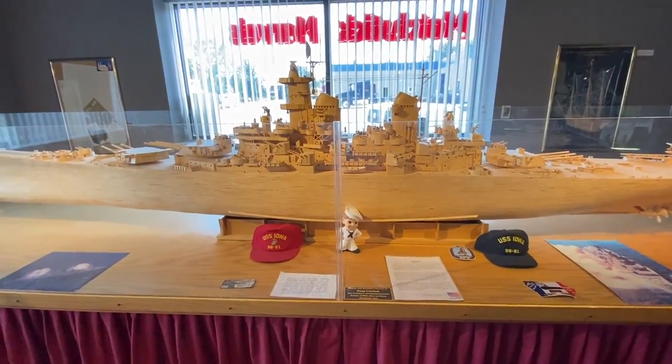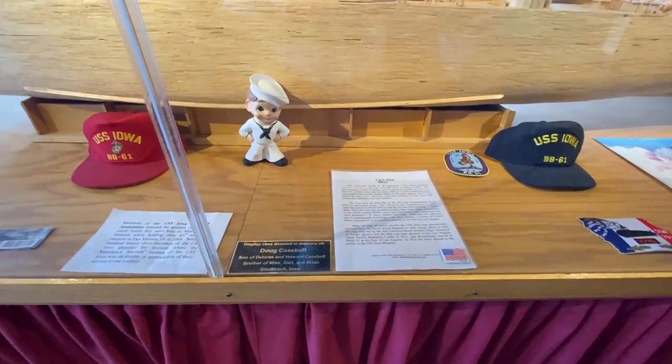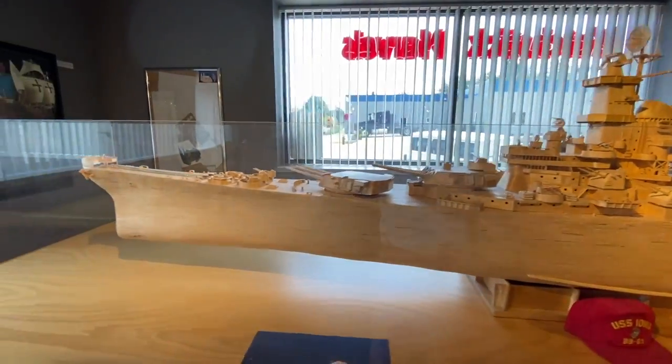The USS Iowa. 137,000 matchsticks. 800 hours. All right, so that guy has so much more that's not in this museum, stored away. Maybe because this place is only so big. Well worth the $5 in cash only to get in.